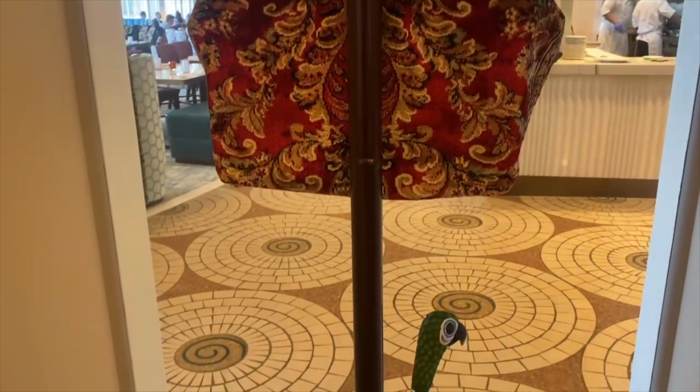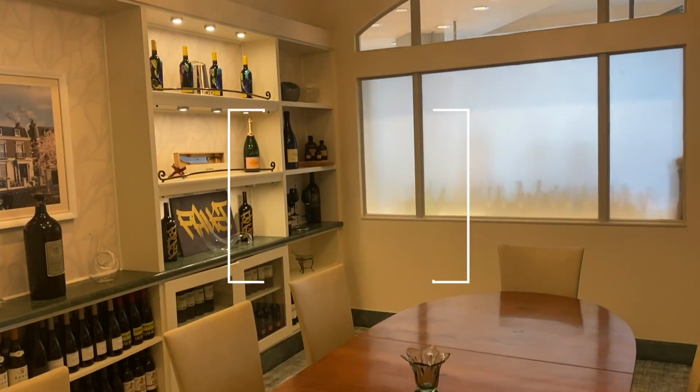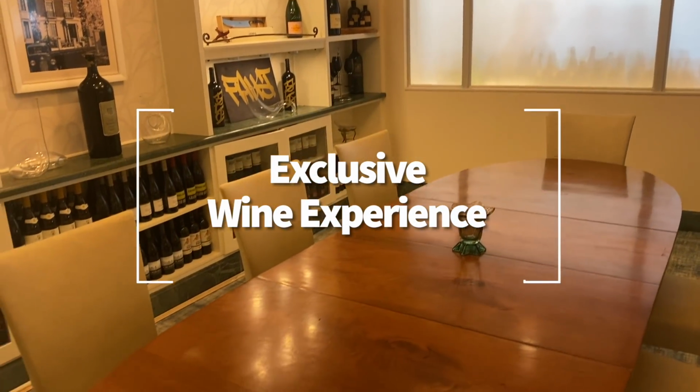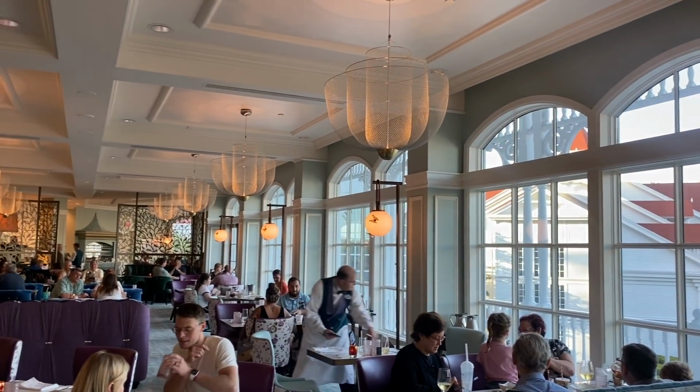And I briefly mentioned before that there's a wine room here where the upside-down umbrella chandeliers reside. This is the sommelier room, a special dining opportunity for those looking for a more elevated food and wine experience.